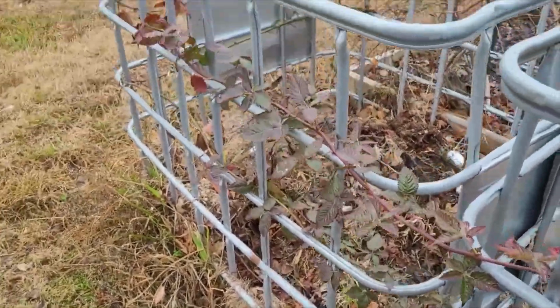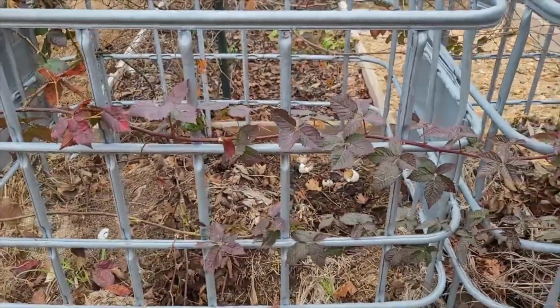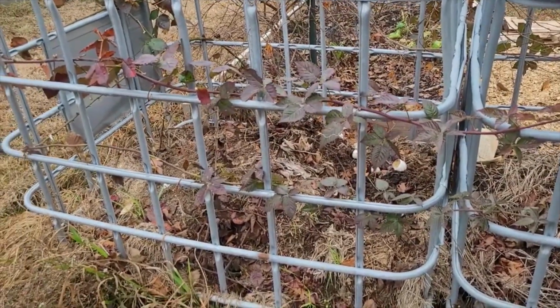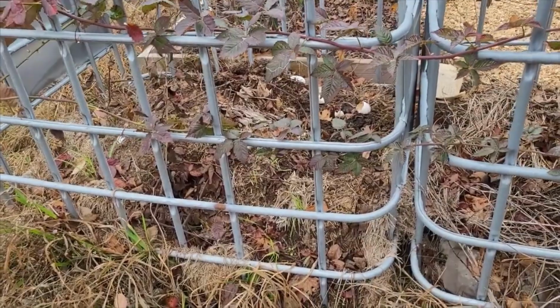And then here I will take this out and put it into a bed, and then put some kind of soil or something on top of it, so it'll help feed all of those plants and continue to finish breaking down. But if this is what the top looks like, at the very bottom it looks amazing.